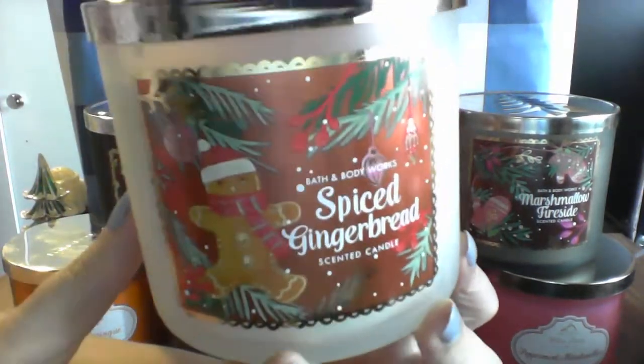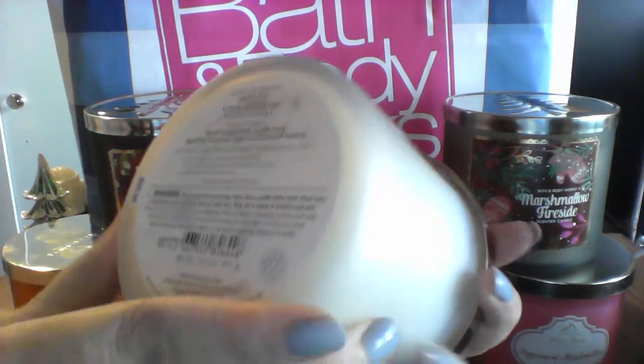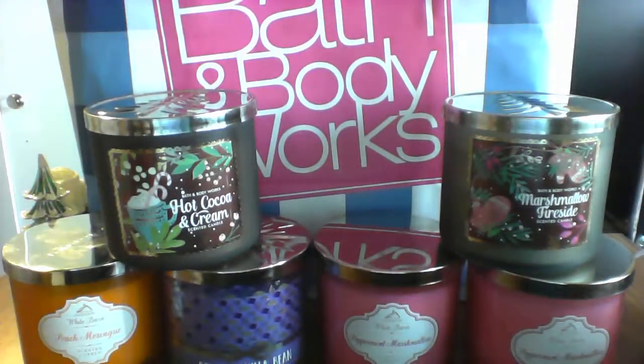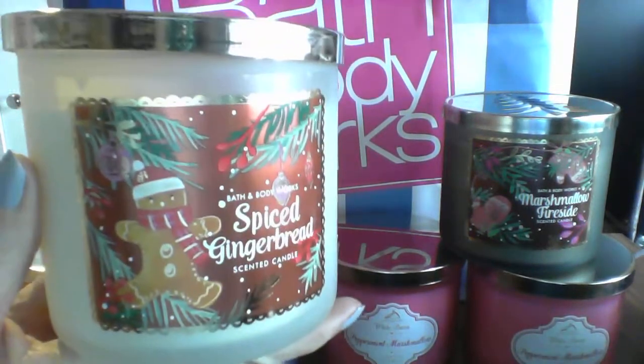Not like I need any more freaking candles anyways. So I got spiced gingerbread, and it also has the tree, and it is spiced gingerbread, vanilla icing, sparkling cinnamon sugar, and fresh ground nutmeg. And it smells good. I mean, it literally smells like a gingerbread cookie with icing on it.